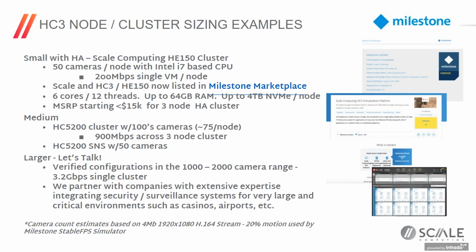Sizing examples. I did mention on the Milestone Marketplace that entry-level system. It's a very compelling system based on our HE150. It's an i7 CPU, 6-core, 12 threads, up to 64 gig of RAM, up to 4 terabytes of NVMe. So you're not going to store a lot of data on there. If your retention requirements are high, that may not be the platform. We actually did in the validation tier data from on-prem off to Azure File Sync storage, so it lived on-prem for a while and then tiered up to Azure storage.